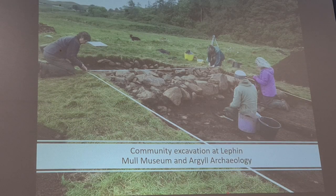So finally, we're going to move on to Lethen. Lethen's on Mull, and again, a long history to this community dig. We excavated first of all Ballygate, which the Time Team looked at and thought was an early medieval chapel. I've changed my mind now about Ballygate. It's been published, but I don't remember what I said. But anyway, that's based on what we found here. At Ballygate, we've got a 7th century cemetery under a building that we thought was probably a chapel. It didn't quite work that way.